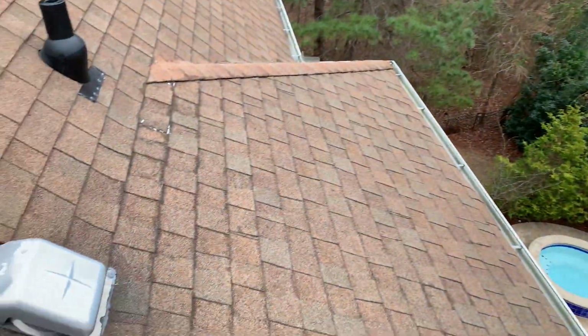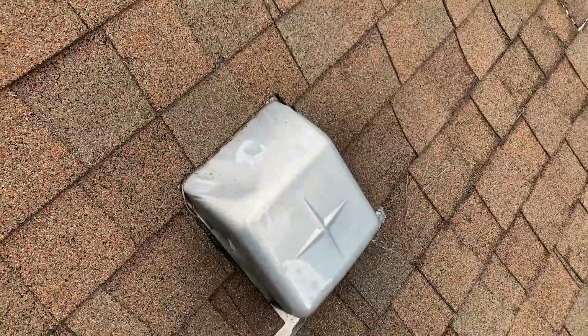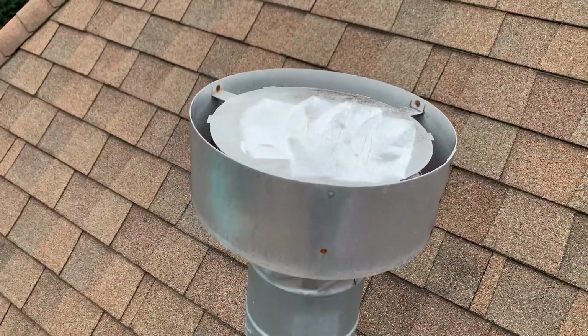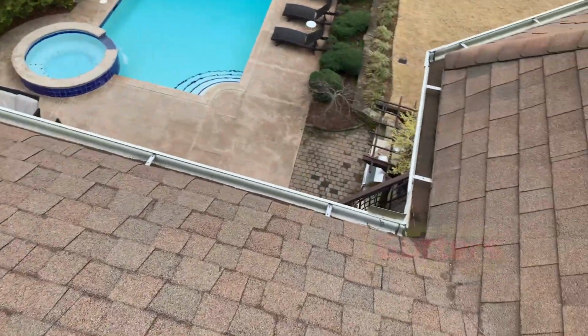All right, quickly take a look at our vents. You can see I chalked those, some dents on that one. And come over here, we got a dent on the big one. So you definitely want to take care of your vents. You also want to take a look at your gutters.